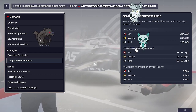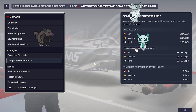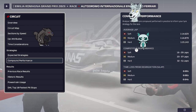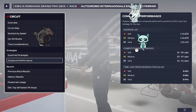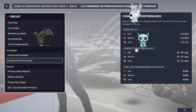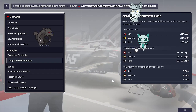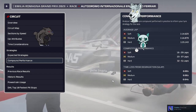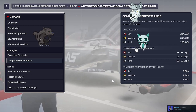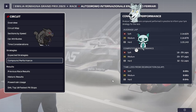Hards are only 0.5 slower, so they stay alive twice as long as soft. Yeah, that's what I'm looking at, because there's very little drop-off that I'm seeing here on the hards. So medium is almost as fast as soft, so it lasts longer. Yeah, that's what I'm taking a look at. So in your opinion, should I start off with the hards to get that started and then end it with the mediums?